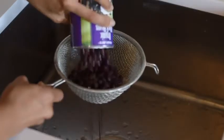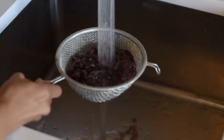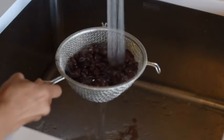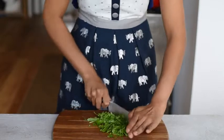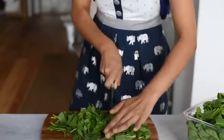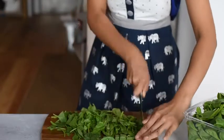Then we'll drain our 3 cans of black beans and rinse them thoroughly. Next up, we'll finally chop up some cilantro. I'm using a few handfuls. And we'll also chop up some of that baby spinach. Use as many greens as you can eat.